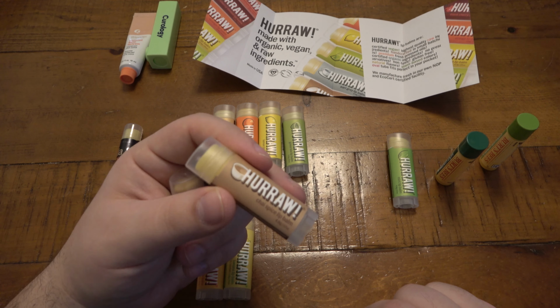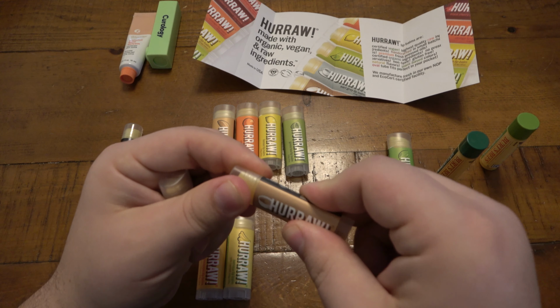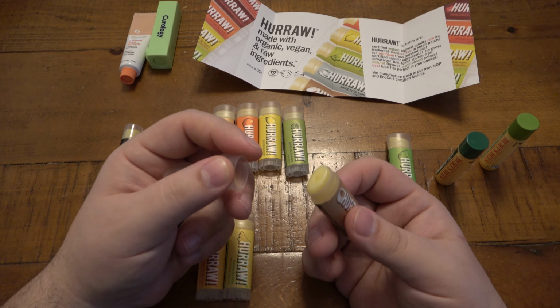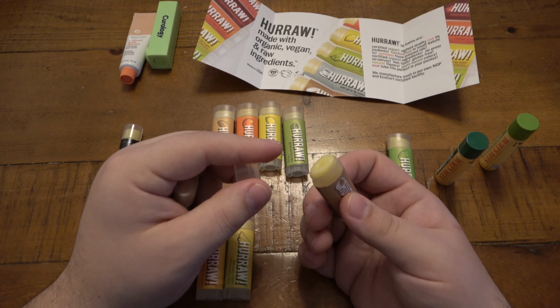So when I tried these, the chai spice was super intense. I do like it, but it's very strong. It smells like someone's grandmother at the craft store, picking out stuff for Christmas.